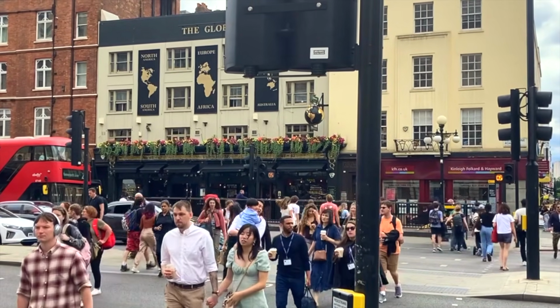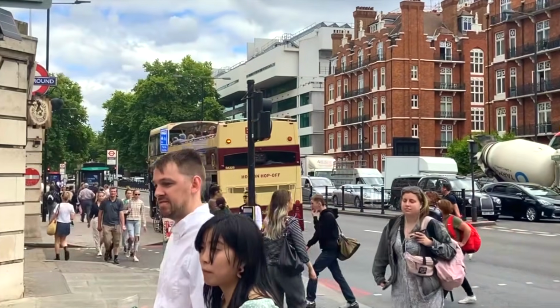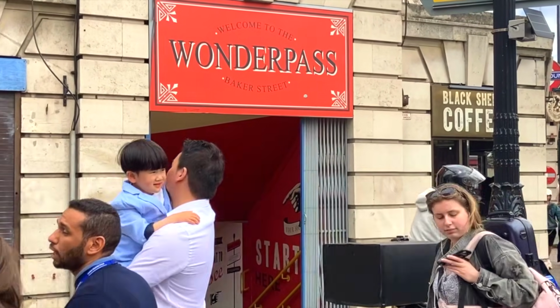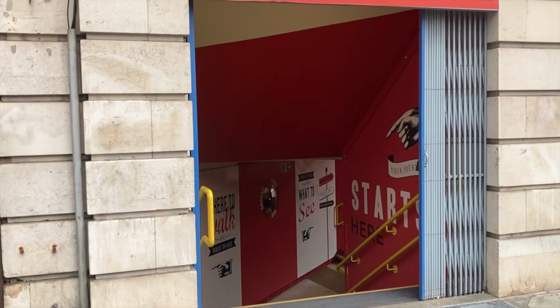We could cross the road out to the lights, but there is another way to negotiate this busy junction, which is a lot more interesting. Here, let me show you. It's called the Wonderpass.